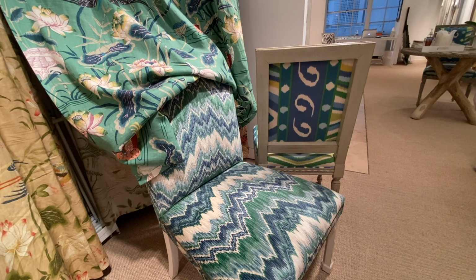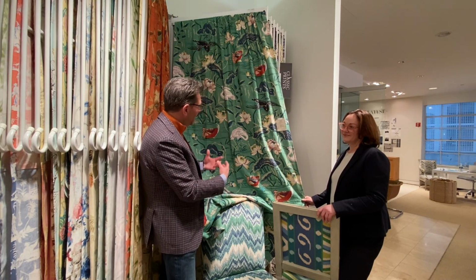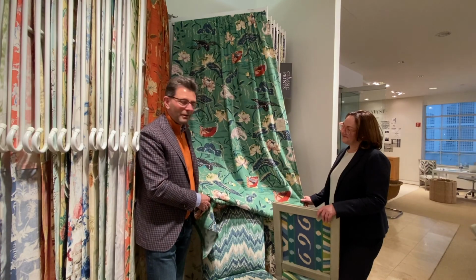I think the world is ready to return to the excitement of beautiful textiles, of multicolored rooms, of patterning again. And I think this document is clearly going to have a great revival. It's absolutely vibrant and beautiful.